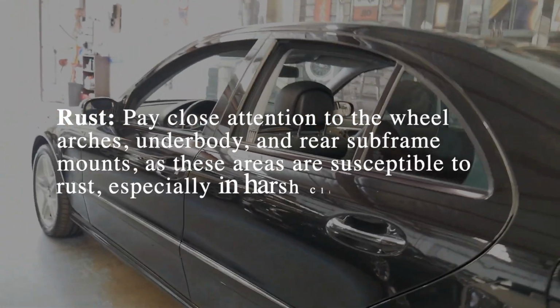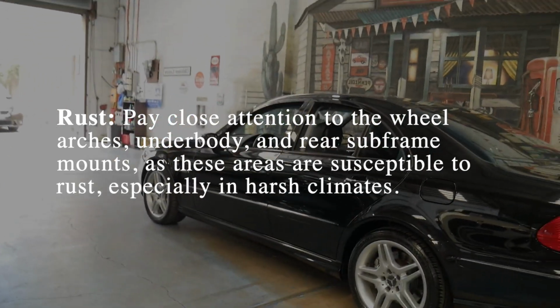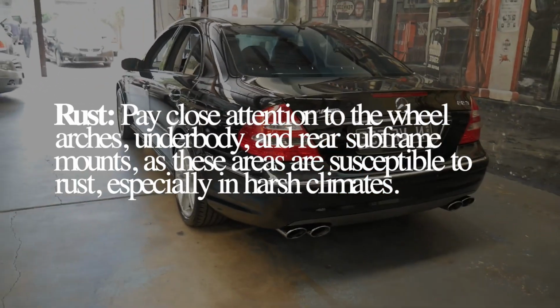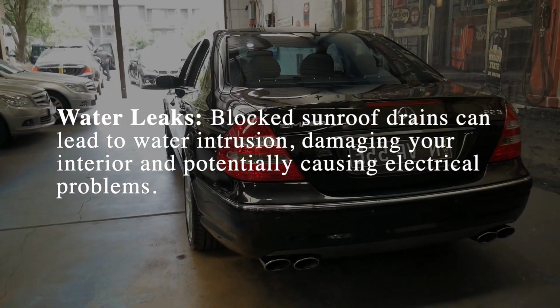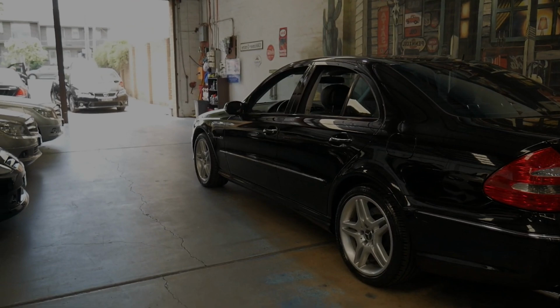Body. Rust. Pay close attention to the wheel arches, underbody, and rear subframe mounts, as these areas are susceptible to rust, especially in harsh climates. Water leaks. Blocked sunroof drains can lead to water intrusion, damaging your interior and potentially causing electrical problems.